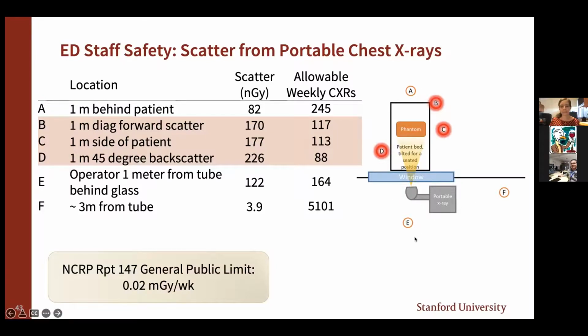So just to look a little bit closer at our results, this is a diagram showing our standard measurement points. And in red, I've highlighted the areas that ended up having a little bit higher scatter. That's because we have two sources of scatter in this geometry. We have both our patient, but then we also have a spray of scatter coming out from the glass barrier. So if you're behind the gurney or behind the glass, it is actually a protective barrier from the patient scatter. And in those areas, you can perform quite a few weekly chest x-rays.